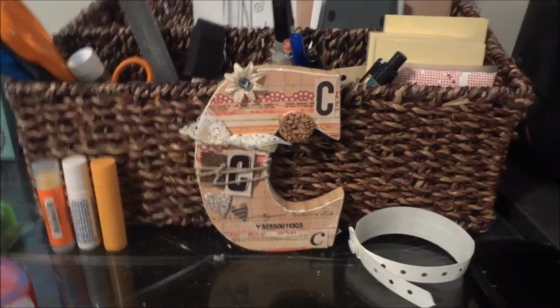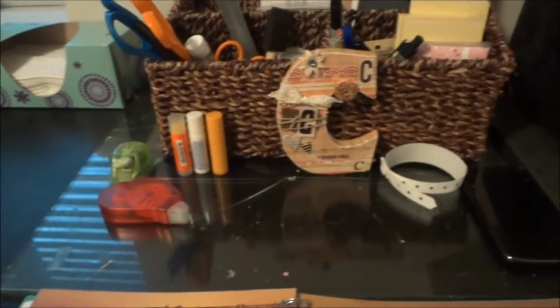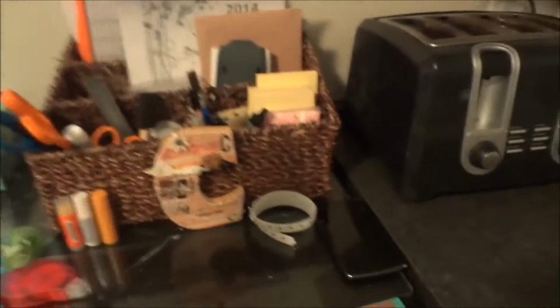I scrapbook. We currently are living in a basement suite, so there's not very much room, and actually my kitchen is right next to where I scrapbook. So I thought I would just go through and show you my little space. Start with this little corner right here.